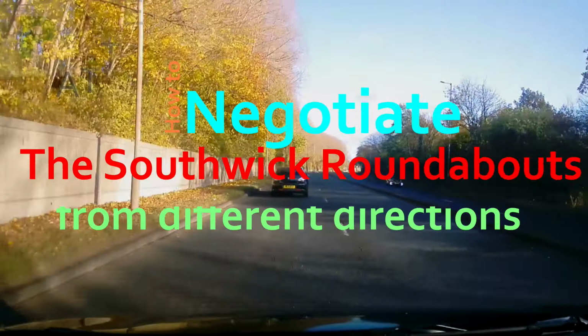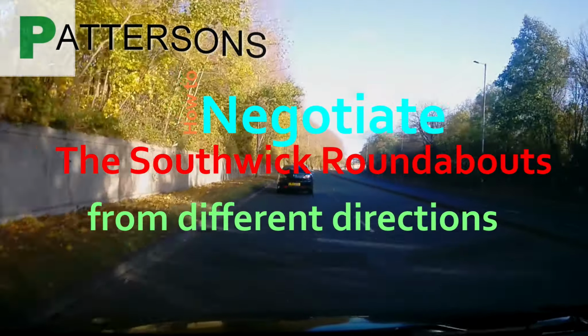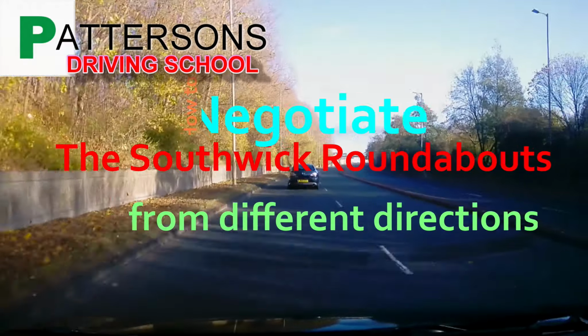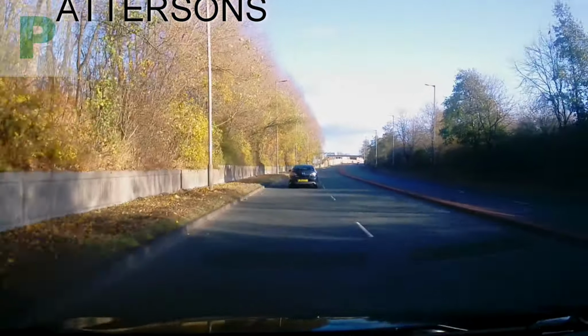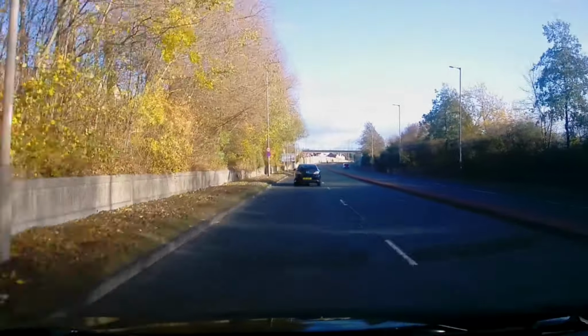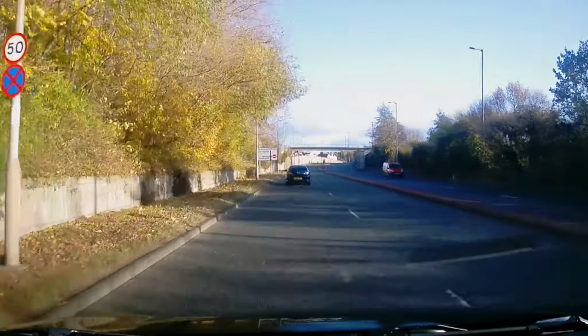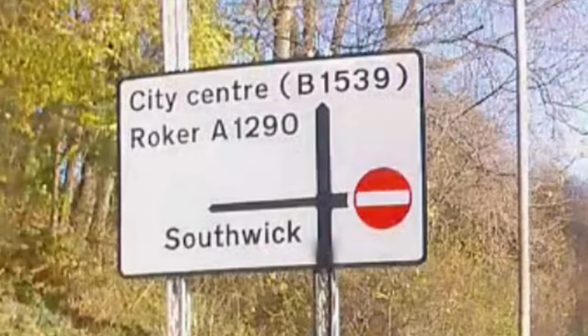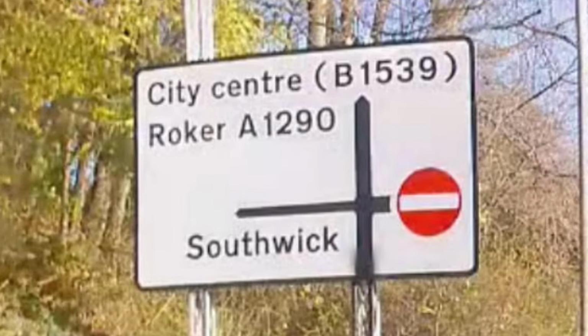Southwick roundabouts from different directions. This is a popular choice of direction for driving tests, and here's how we'd negotiate them. Shortly we'll be turning left, going up the hill towards Southwick.